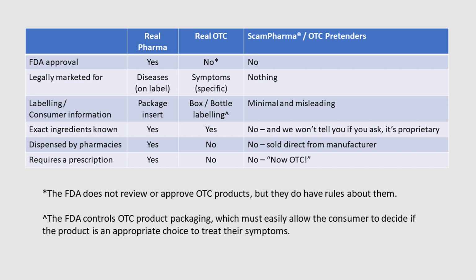Are the exact ingredients known? Real pharma, yes. Real OTC, yes. ScamPharma, no. And they won't tell you if you ask. They'll say it's proprietary.